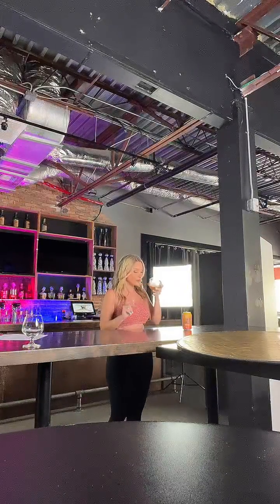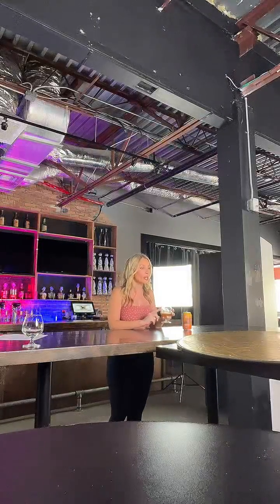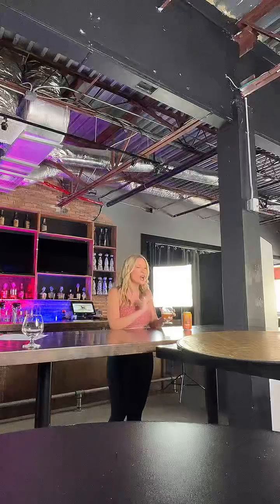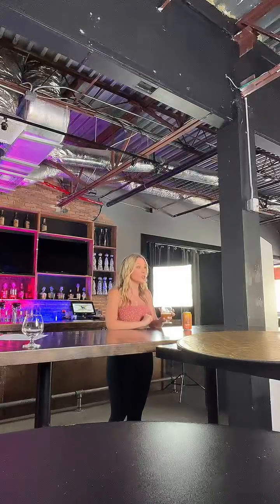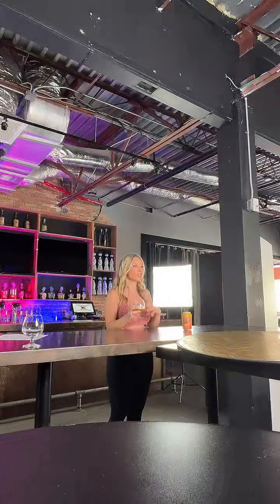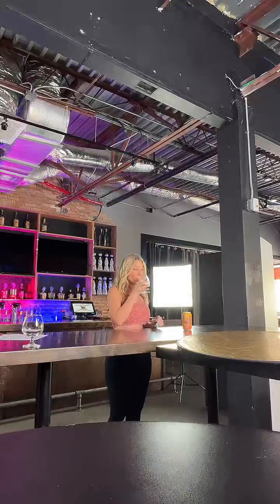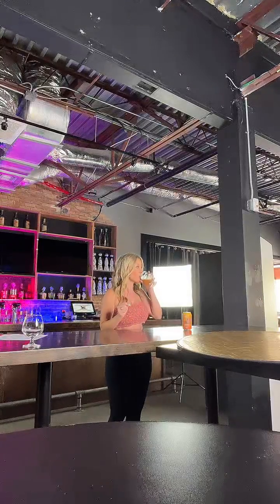This is 9.8% in a double, and I swear to you, it tastes like a 7. You would not know this is 9. This could get you in some trouble because it is so juicy and tropical. It makes you think you're drinking something really light, like a session. But this is far from a session. Oh, it just smells so good. I love it.